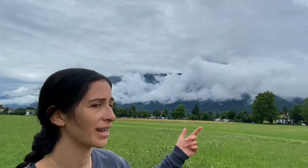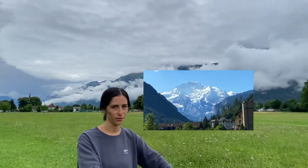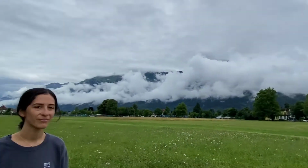And are the Swiss Alps here yet? No? Okay, well, I'll include another stock photo of what they look like.